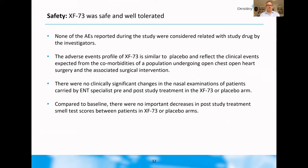Also, no impact on smell, which is another thing we looked at in this study for the first time, but both placebo and XF73 had no impact on the sense of smell before or after from patients. So some of the secondary tests that were carried alongside those main primary endpoints were also very positive, and again a great set of data supporting XF73 as it heads out of its phase 2 stages towards its phase 3 journey. So a really strong set of data across the board.